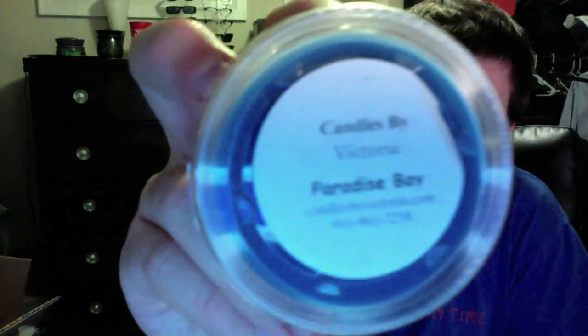This one's Paradise Bay. This one kind of smells like laundry. Again, it's kind of like that Summer Showers one a little bit, but it's got like a laundry note to it. It's really nice, but it's like a tropical laundry scent. So I'd put it in the same category as like a Gain Island Fresh or maybe like a Mango Tango. So that one's nice. Like dryer sheets.